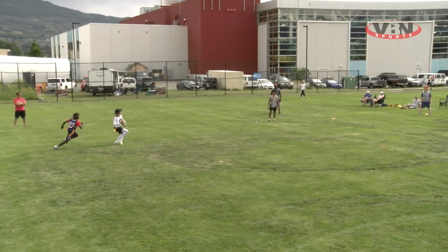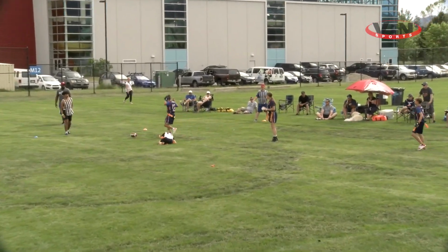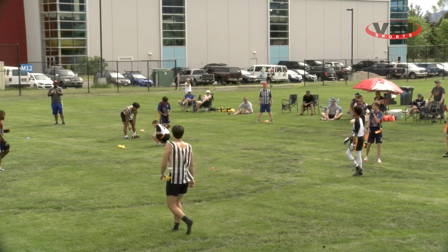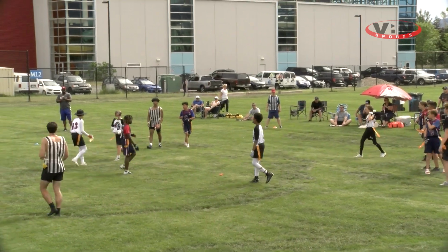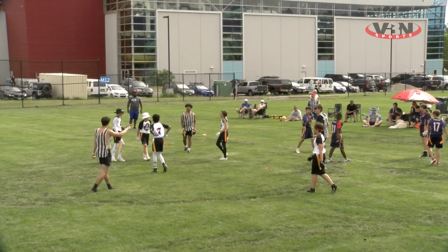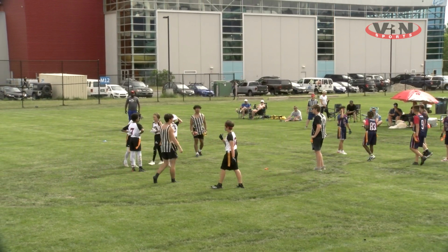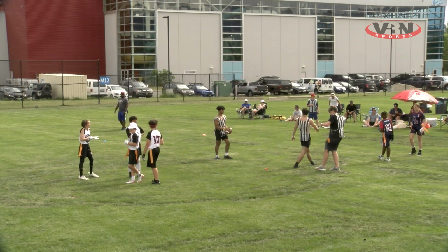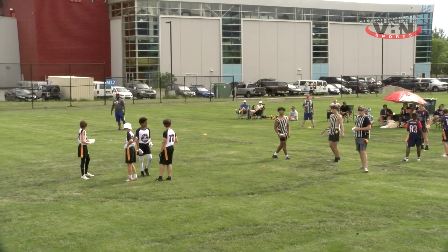Quarterback is chased, he'll roll to his left. He's got time, throws, incomplete. And a flag is down as well as 14 knew he maybe should have had that pass. The flag is down and we'll see what the call is here. Maybe interference against Chilliwack. We'll wait for the call officially. What's the call, Rob?